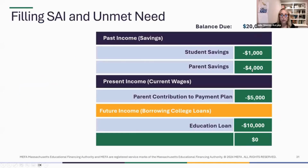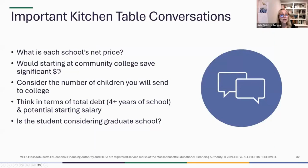It's just not going to work for your family. Well, there's some other things to think about. Do students starting at a community college save significant money? Yes. And so maybe your student could do that, get all those general requirements out of the way, and then join a 4-year college.